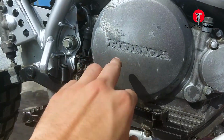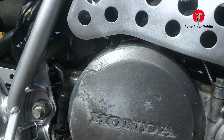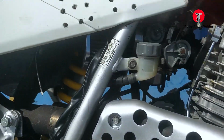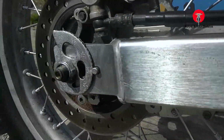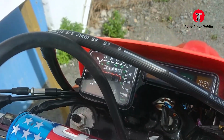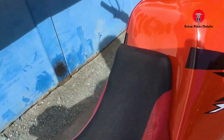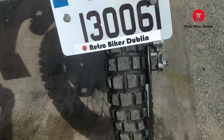Engine area is all in really nice nick. Honda side panels. The original heat shield here on the right hand side for the exhaust, carburetor there, your yellow spring at the rear, your swing arm at the back and rear disc brake also. Honda original XR650 seat, original odometers and mirrors. Grips are obviously aftermarket, but thank God they're changed. The rear mudguard, 2008 plate. Rear tyre is okay as well.